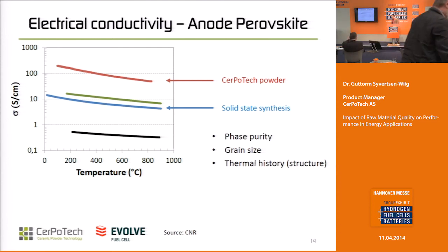And the final example is another electrically conductive material where the CerPoTech powder is performing much better than powder made by solid-state synthesis. This, of course, could also be related to the phase purity and the grain size, but thermal history is also an important factor to consider, because in many materials it could be challenging to obtain the correct structure because you have several polymorphs that are kinetically stabilized.